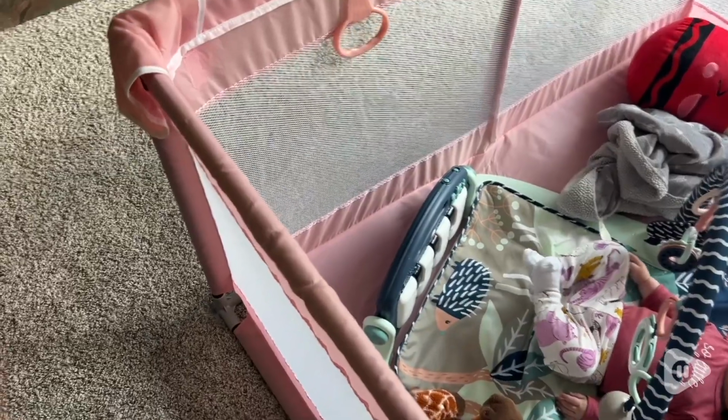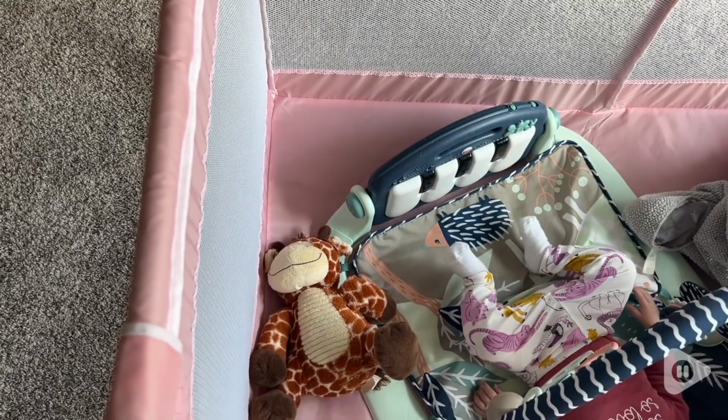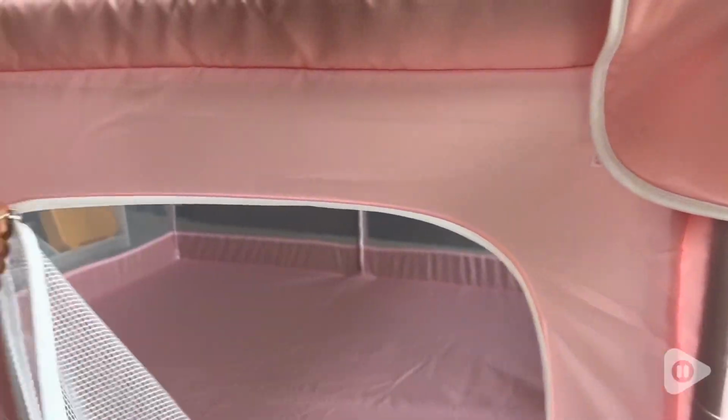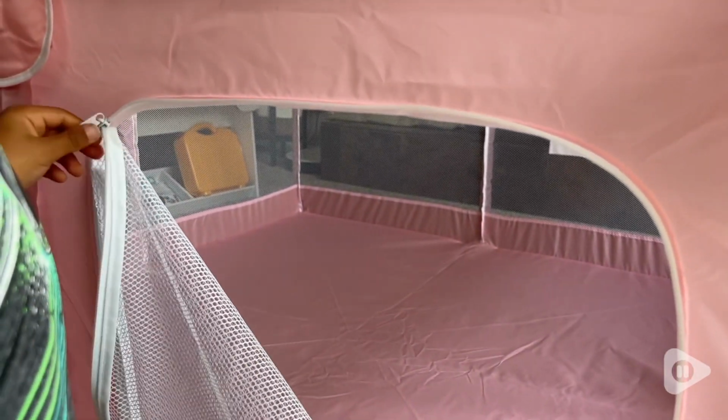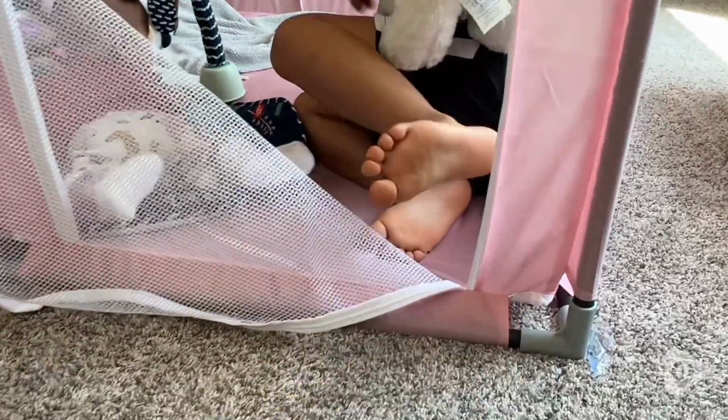What's really nice about this is it grows with the kids. So it's perfect for a small baby who really can't move around or who is rolling, but it's also great for the mobile toddlers too. It gives them a nice fence around them and a space where they can play and have independence.